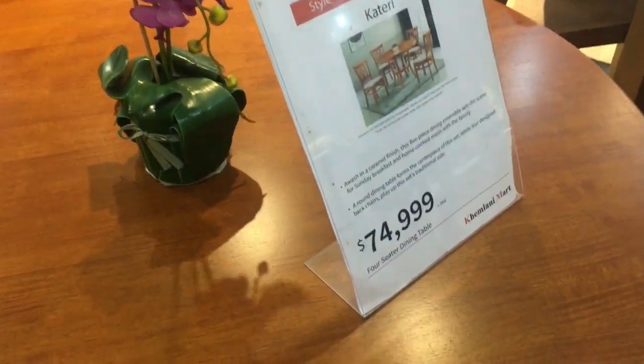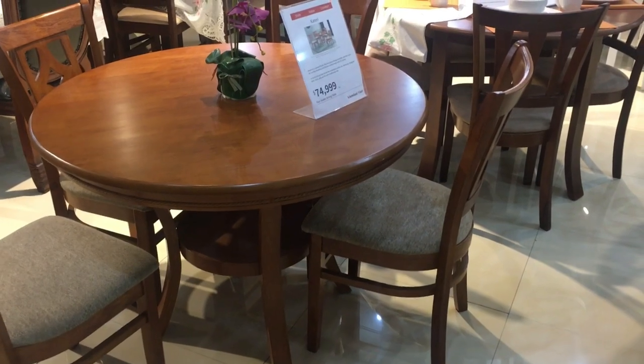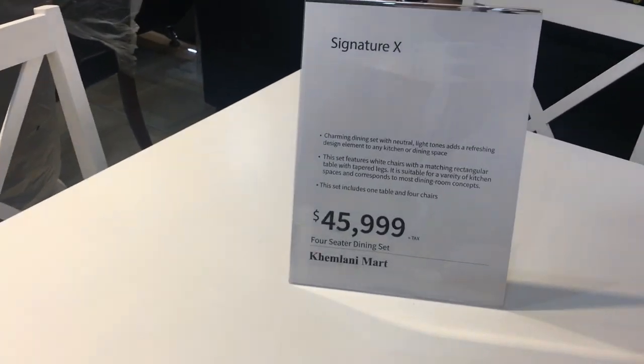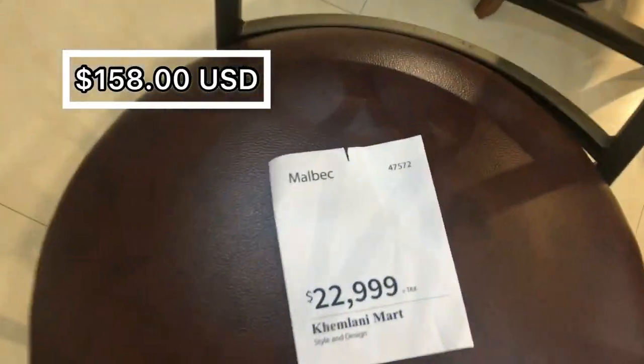Here is a table that would lean towards a medium-sized apartment, because these apartments are so small these days. Oh my gosh. So here's another one that could also work with a medium-sized apartment. And here are some bar stools so that you can get an idea, but they have more.